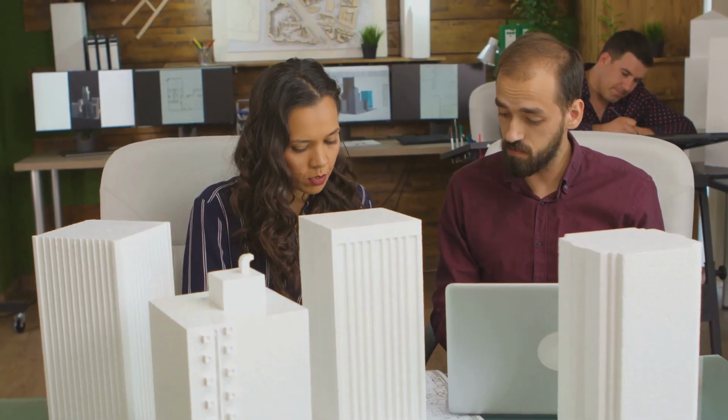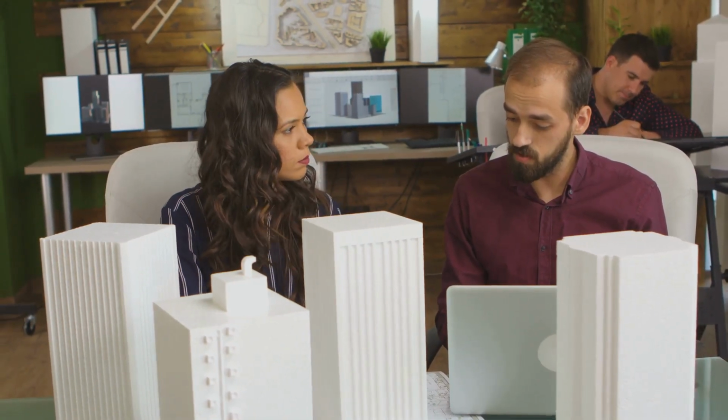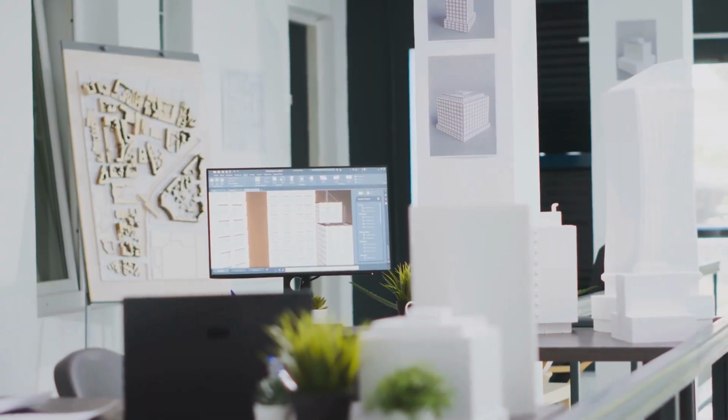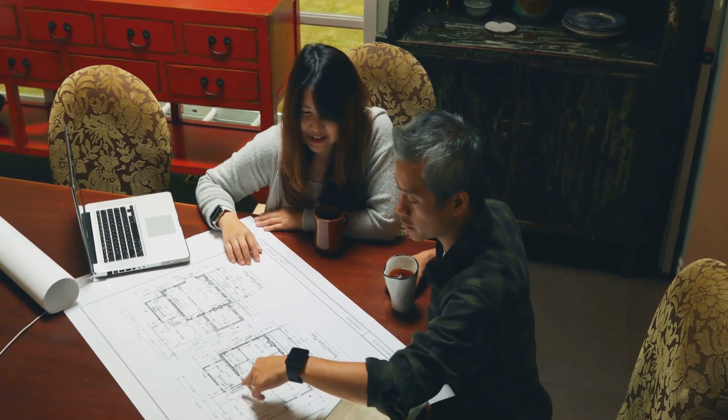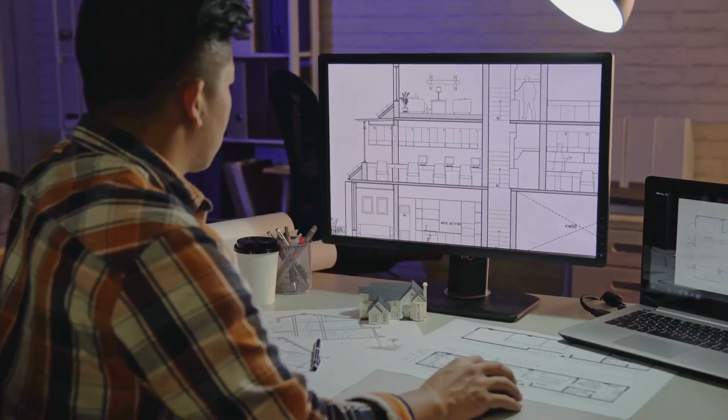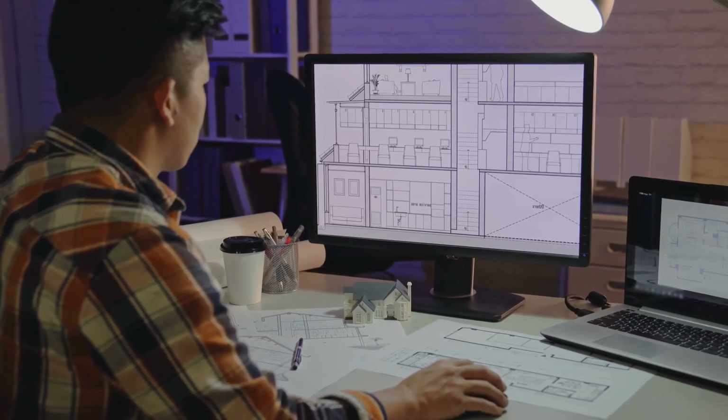Imagine designing a building where every detail is planned, visualized, and tested before construction even begins. That's the power of BIM modeling. We're talking about a digital world where architects, engineers, and contractors can collaborate in real time, catching potential problems before they become real-world headaches.